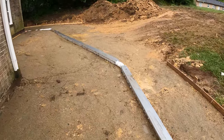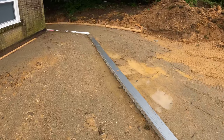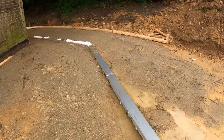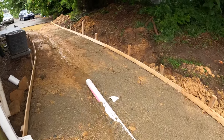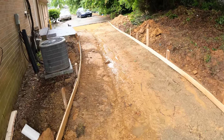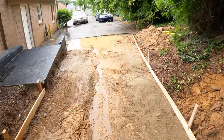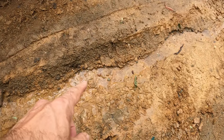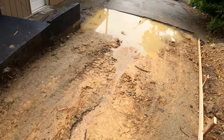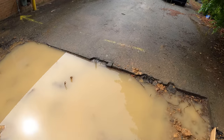So I wanted to take a quick look and see. We really, really worked hard to get this grade right so the water would flow by itself without getting into the channel drain. And that's exactly what it's doing. Look at this. So this is really, really good news. Look at how much water flowed through here. Look at this. Once we get concrete in here, of course, there won't be this drop off right here anymore.